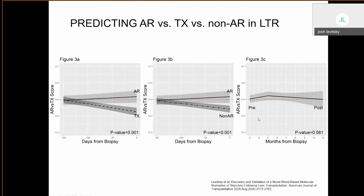The other part is we did treat a cohort of patients in the study for acute rejection. And as you can see here, the post gene expression score goes down after treatment, which is really what you want to see. But it takes a long time for that to resolve. It's very interesting that it goes up and down before and after treatment. It supports the validity of this assay.